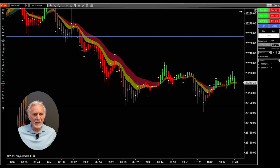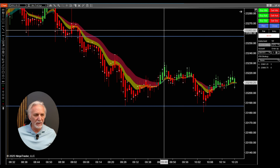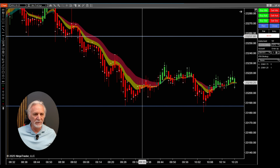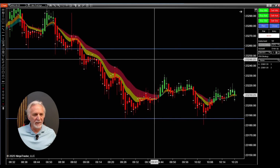So there you go, guys. That's the 2-step trade. You know, it's real conservative, but it's high win rate, high probability. You may not get one every day on one particular instrument, but just mark these out on all 4 instruments: the Q, the ES, the Y, the RTY. One of them's bound to hit.